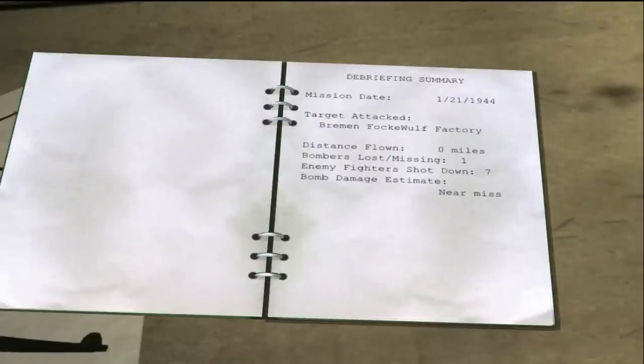Wow. I'm drained. Let's have a quick read of the report, see what actually happened. So, January the 21st, 1944. The Bremen Focke-Wulf factory. Distance flown, 0 miles. Bombers lost, missing, 1. And I reckon that's Bride of Mars. As long as the crew are okay, we'll scrap the plane and we'll get another one.